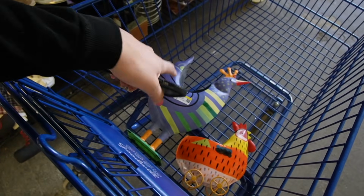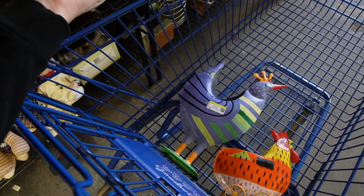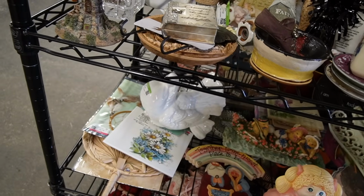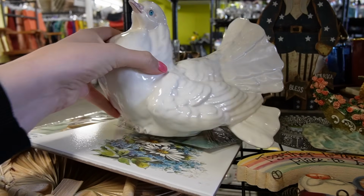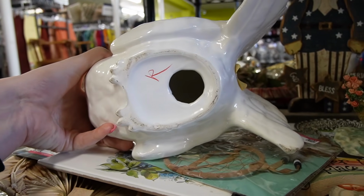This big giant chicken, I couldn't find another one like it, but they go so well together that I'm just going to say, hey, you guys are friends. Let's pretend. I'm also very tempted by this dove down here. I noticed it when I came in. I pulled it out. I took a closer look at it. I think it might be Italian. There's no markings on the bottom that I could see.